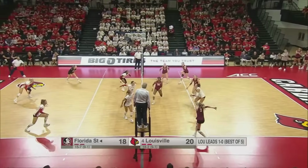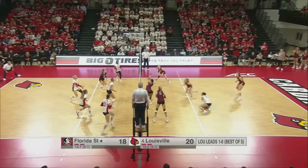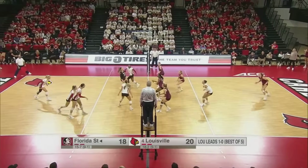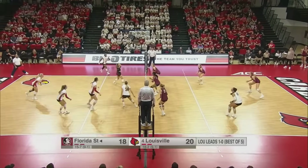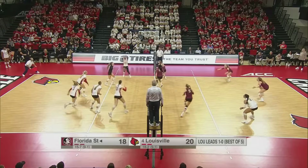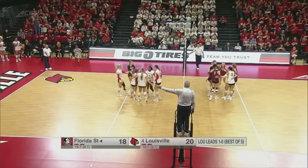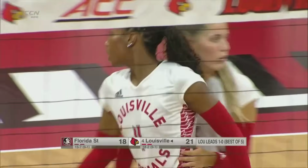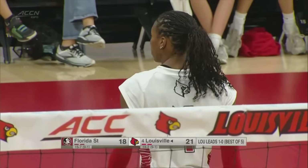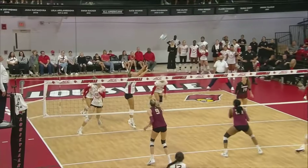Looper the option again. Block calls her own number. Here's a chance for Louisville. They go to Cressy, and the block does its job for Florida State. Looper took a lot off that one. Was it a pancake? It didn't matter. It's not always about hitting it with all the power you have. It's about finding that part of the floor where the other team cannot defend it.